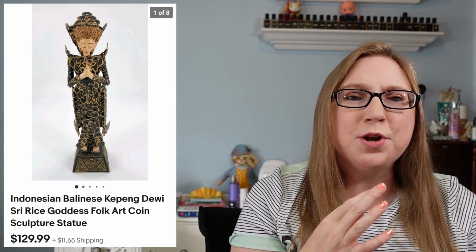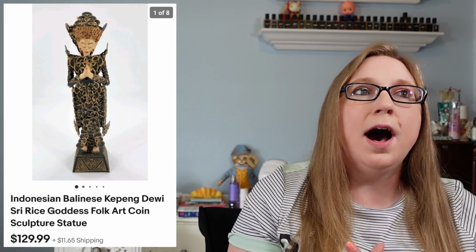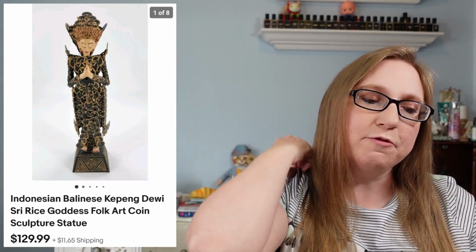This next item was super interesting. I didn't know anything about it, and it's things like these where I'm always questioning, is this old or is this from Home Goods? Sometimes you come across stuff where you're really questioning how old something is, where it originated from, and that type of thing. So this was an Indonesian Balinese rice goddess sculpture. I saw this at an auction. It was really intricately detailed, and when I picked it up, it was super heavy. So in my mind, I'm just like, I have no clue.